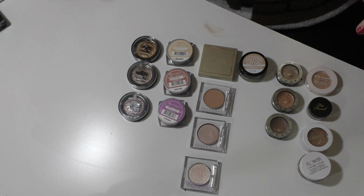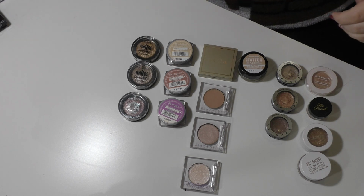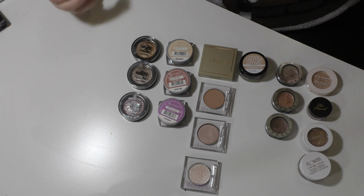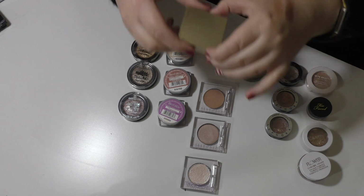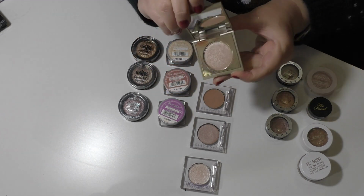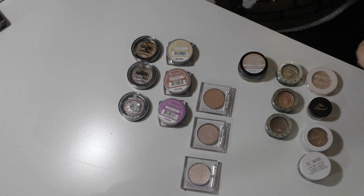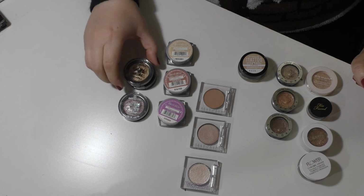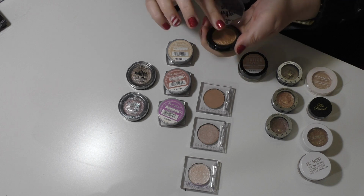My stance on single shadows is that I need it to be special enough to think about reaching for it. Otherwise, I'm not gonna remember to reach for it, right? So right out the gate, you can keep Stila Kitten. That is just such a beautiful shade. It can stay. Then also my Essence Melted Chromes can stay, although I'm thinking this one maybe can go.